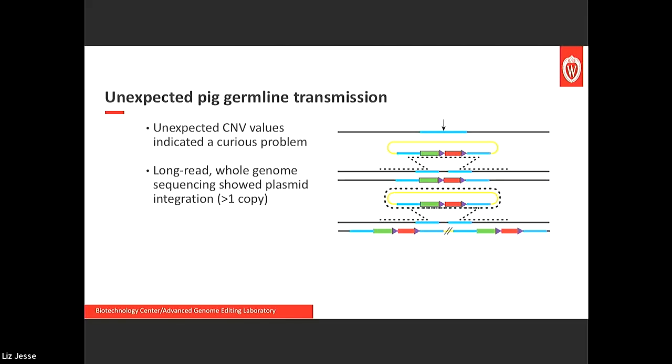knock-in cassette. But instead of getting on the off ramp here, it just kept going around the plasmid, not once, but at least twice before coming back out. And because of the read lengths we had, we don't really know exactly how many times it went around, but it was at least twice.